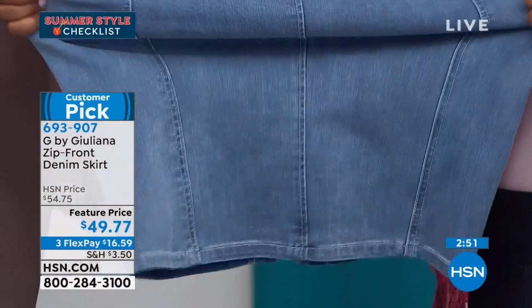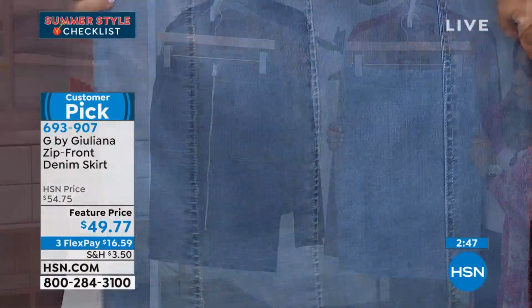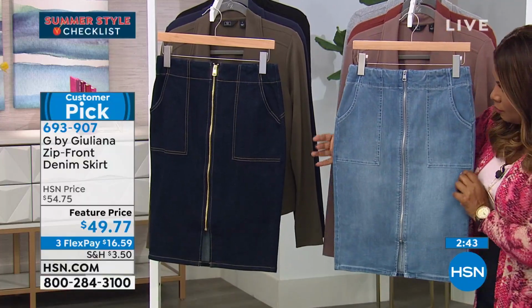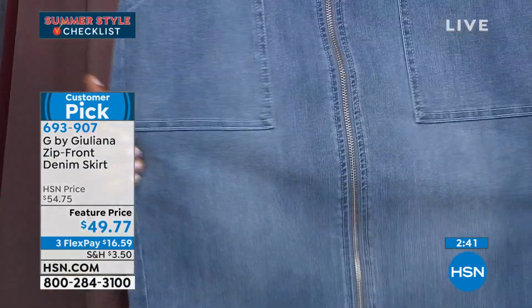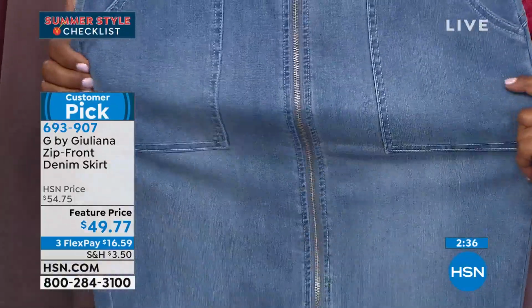So this is a premium denim skirt. My denim has been very popular since we debuted it a few years ago because we do beautiful premium denim. To get a premium denim skirt, especially one with this much fashion infused in it, such great stretch, at a department store or boutique, it'd be pretty pricey. So this really is an amazing value for premium denim, for so much newness in your wardrobe.